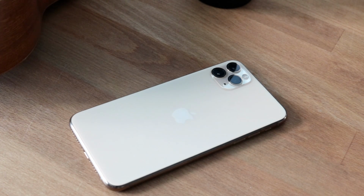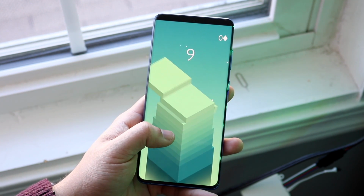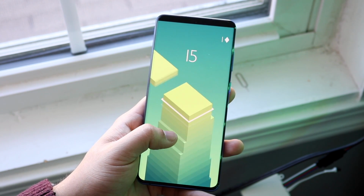The Samsung Galaxy S20 Plus is still a very good battery life. It's one of the top tier ones in the market, but I truly do believe that the iPhone 11 Pro Max has the better battery life for sure. So in terms of battery life, that pretty much covers it.